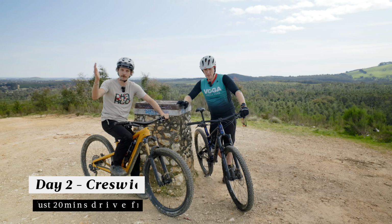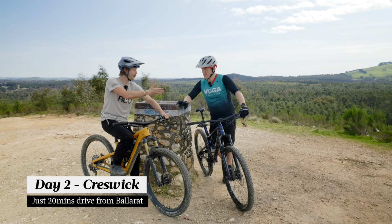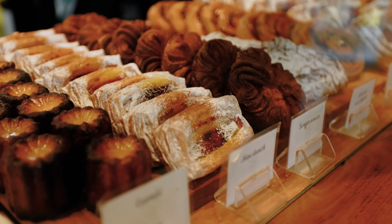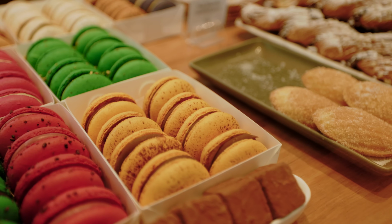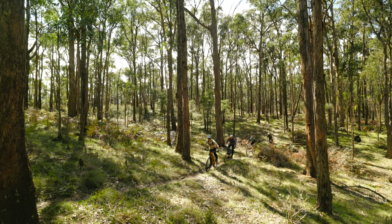So it's day 2 of our Goldfields adventure and we're here in Creswick. I'm here with Paul, who's the owner of Le Pêche Gourmand. We were actually there this morning getting some delicious pastries, and now he's going to give us a tour of the local trails. Let's do it.